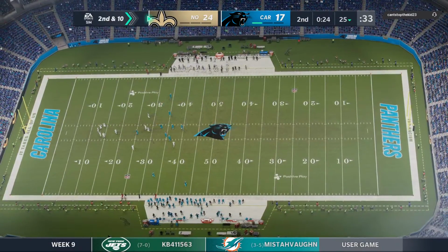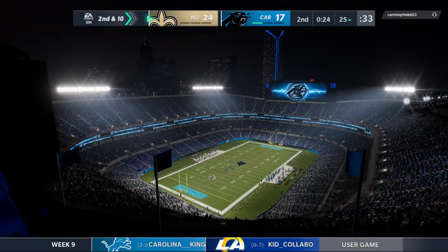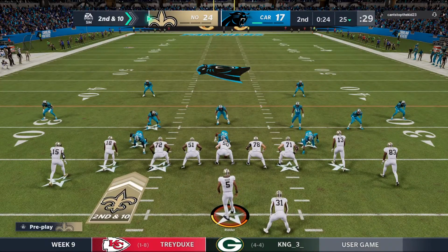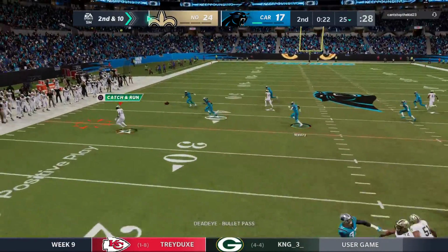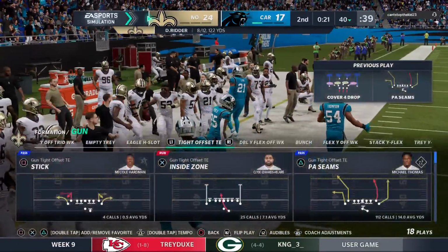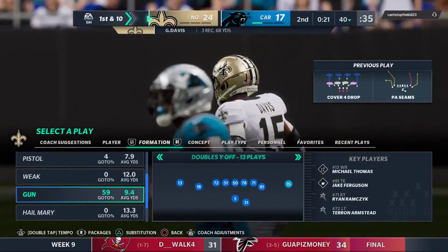And I think they'd be well served to take that type of a physical approach against him the rest of the game. He's had his way so far. But on that last one, that worked quite well for the defense. He'll find Gabriel Davis. And he'll be out of bounds right at the 40. 15 yards on the play, first down.